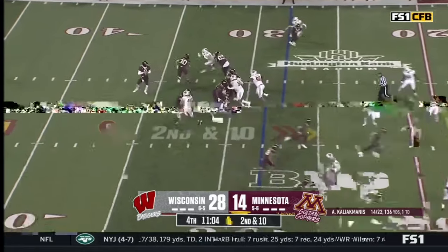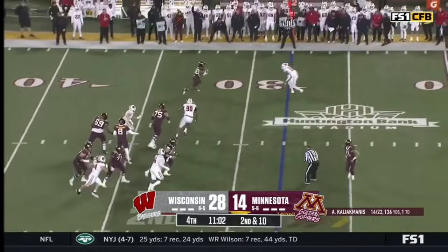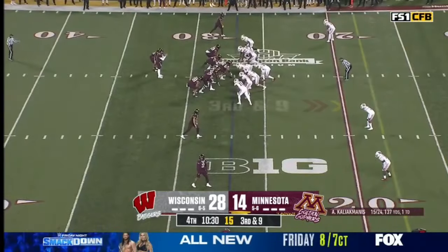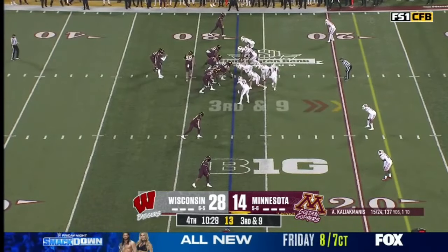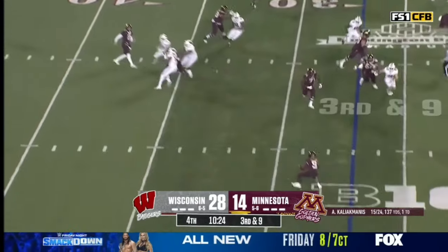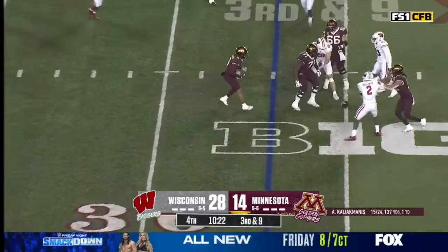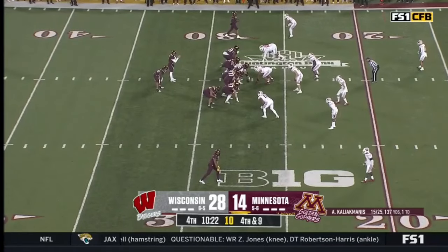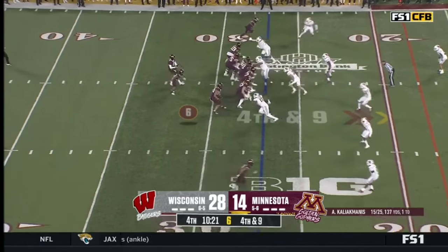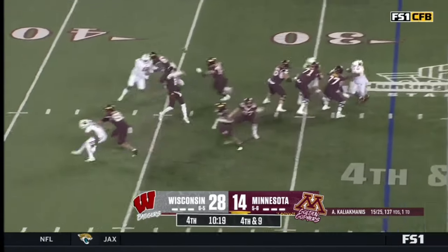Knocking on the door. To the outside. Newbin. He's against him. He's had a great second half. Coming. There they go. They set up the wide receiver screen and Jackson. Minnesota going for it. 13 out of 15 on the year on 4th down. And in 4, clean zone.